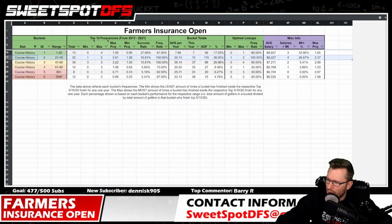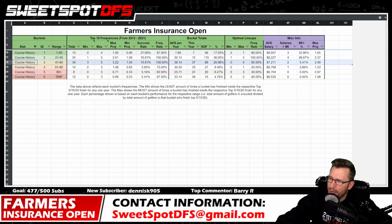Let's move on. Going to the next bucket. Course history 3s, that 40 to 60 range. The projection's 1 to 4. Now, our conservative projection over here for max is 2.69, which rounds up to 3. But it's still 1 to 4, which is interesting.